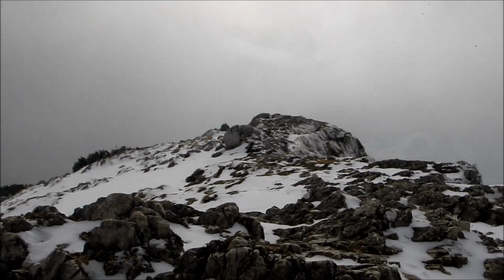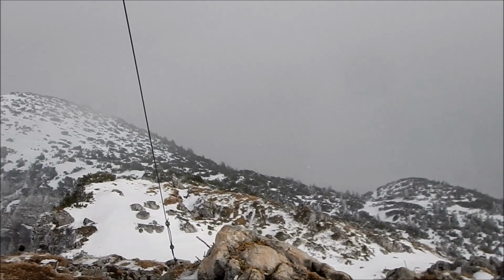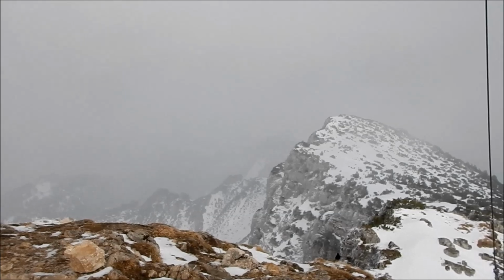And a little bit of sun, but at the same time, quite some snow. You can see it's all clagged in now. So I think I shall go in and have something to drink.